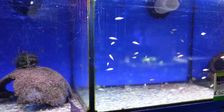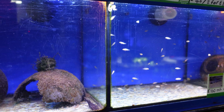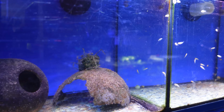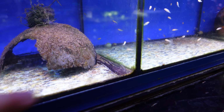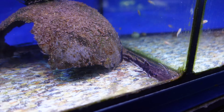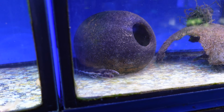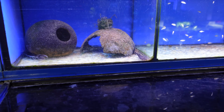We are coming to the African cichlid section, so I'm assuming these have been born and raised in the store. And just next to them, nearly would have missed them, looks like we've got some shovel-nosed catfish. Now I think that's a red-tail tiger shovel-nose hybrid. We've got 2 of those in there, which are really cool.